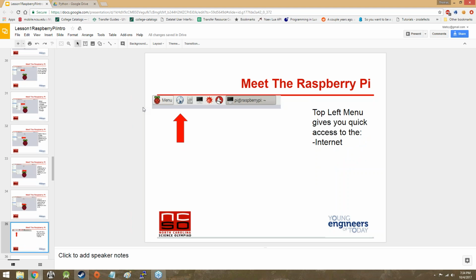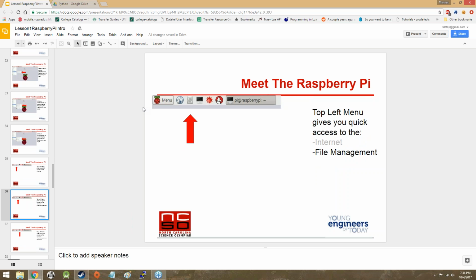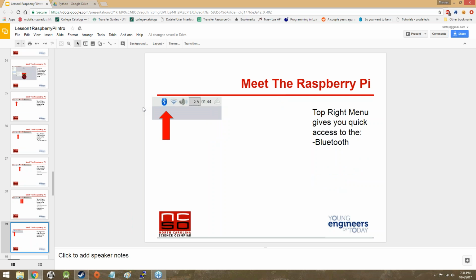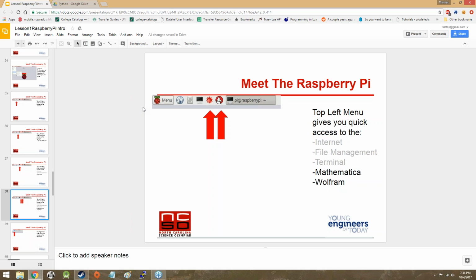Then you've got quick access. Well, okay, again, this is an outdated one. Internet, file management, which is the Explorer, terminal, Mathematica, and Wolfram. And in case you're not really sure what those are, what's the question mark about?